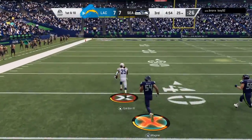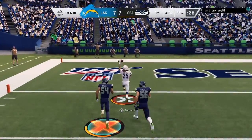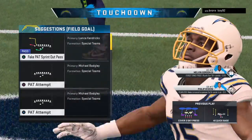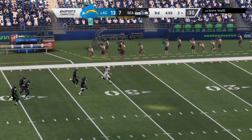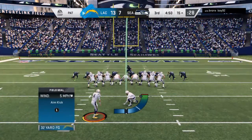There goes Melvin Gordon. 30, 20, 10. Touchdown, L.A. Melvin Gordon, 75 yards. And the Chargers have taken the lead. Not a whole lot to recap on that drive. Just one play, 75 yards to the house.